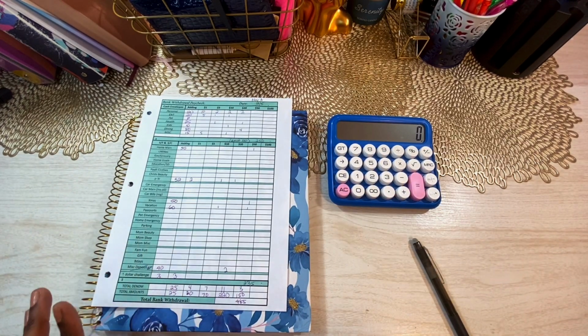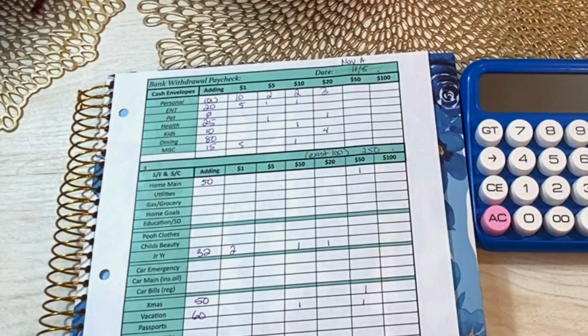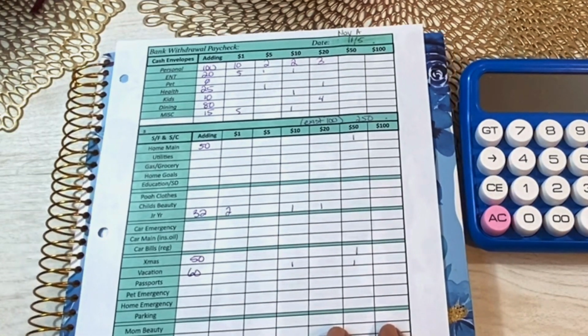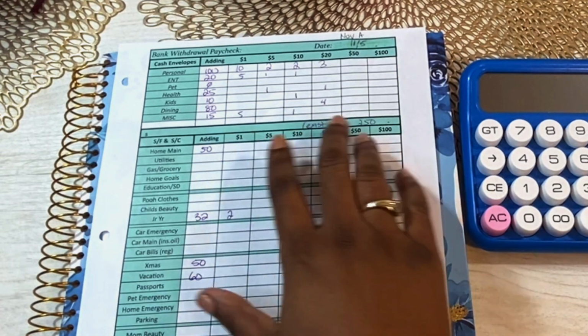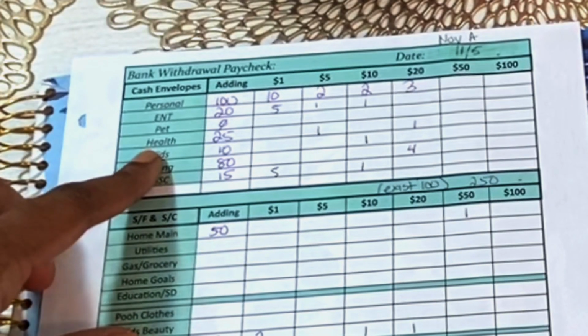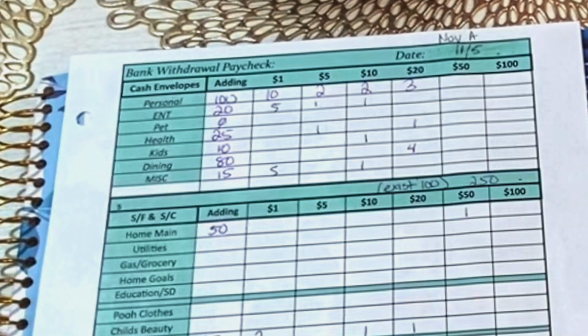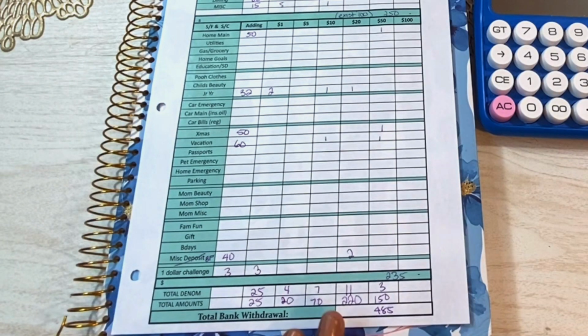All right, so next thing that I do when I do my prepaid check is to fill out my cash withdrawal sheet. Since we use cash for the things that I need throughout the week, I have to go to the bank, take out that cash, and separate it based on how much I want to put in each envelope. Because if I just take out 20s, it's not going to have the right amount in each of these. So this is my cash wallet. These are the envelopes that I'm going to be putting cash in, and this is how much I'm putting in each. Then I have my savings categories that I have filled out.